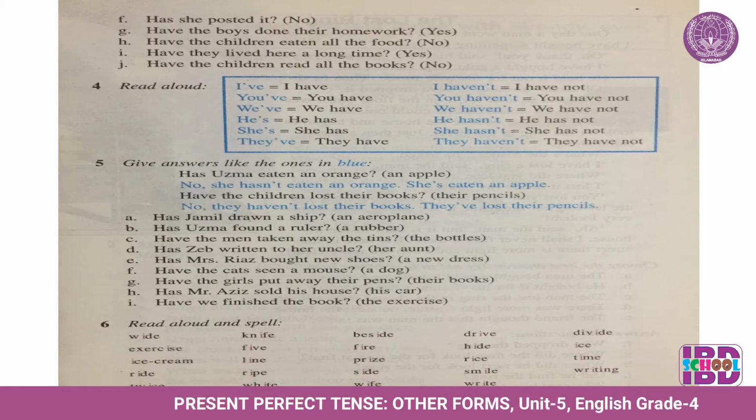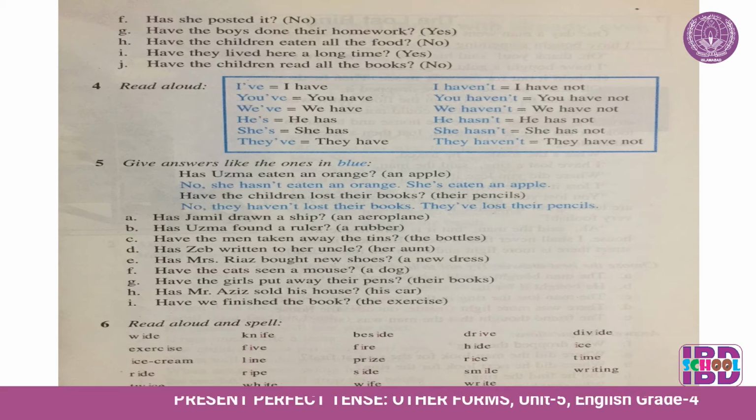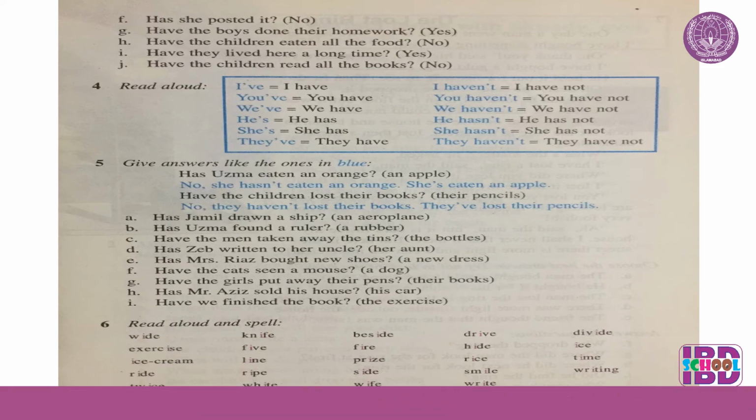Have the girls put away their pens? No, they haven't put away their pens. They have put away their books. Has Mr. Aziz sold his house? No, he hasn't sold his house. He has sold his car. Have we finished the book? No, we haven't finished the book. We have finished the exercise. Exercise 6 is reading practice.